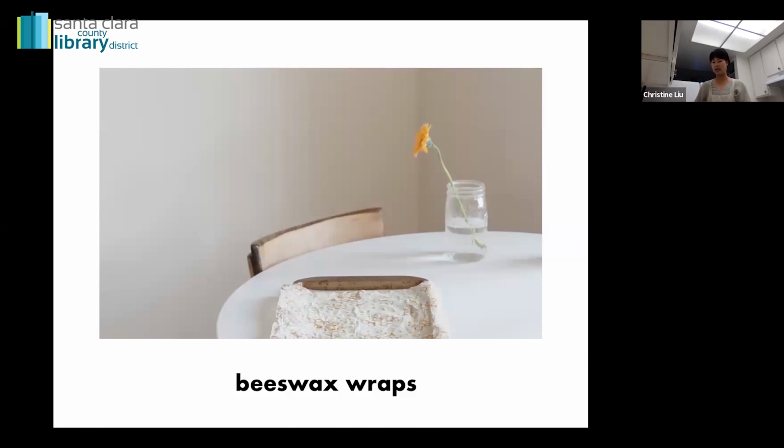You can use it by just putting it over any container, and with the heat of your hand, it just kind of molds and covers any bowl, dish, or a half-cut fruit. So that's one way to keep your produce fresher for longer, or just leftovers, or you can even put sandwiches and snacks in here. So it's really cool. This is one that I purchased from a company called Bees Wrapped, but there's a lot of people that make them maybe in your area because people love making these by hand. So you can always try to hunt some down.